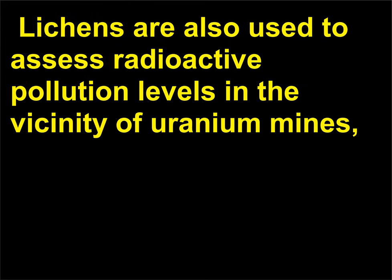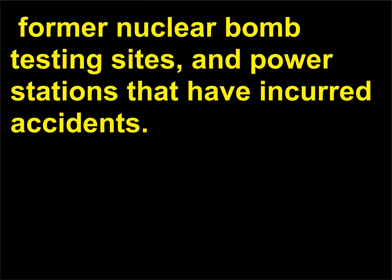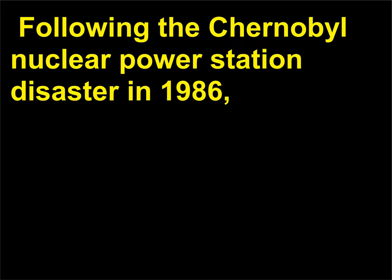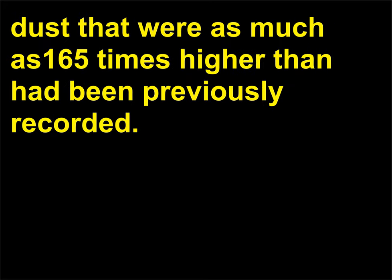Lichens are also used to assess radioactive pollution levels in the vicinity of uranium mines, environments where nuclear-powered satellites have crashed, former nuclear bomb testing sites, and power stations that have incurred accidents. Following the Chernobyl nuclear power station disaster in 1986, Arctic lichens as far away as Lapland were tested and showed levels of radioactive dust that were as much as 165 times higher than had been previously recorded.